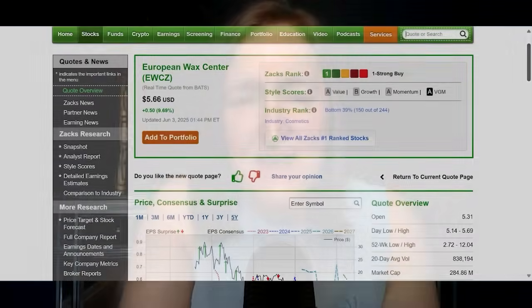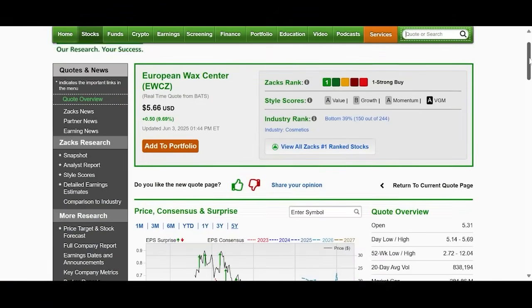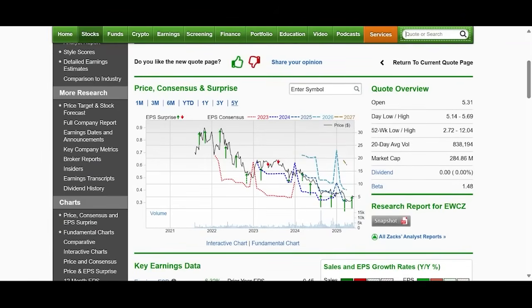Now we wanted to take a look at European Wax Center. Never looked at this one. EWCZ, again, is the ticker there. So we're putting it in. It's got the Zacks number one rank. I see an A for value on the style scores. Oh, and it's only trading at $5.66. Stock under $10. Wow. Crazy chart. Okay. Market cap of just 284 million.